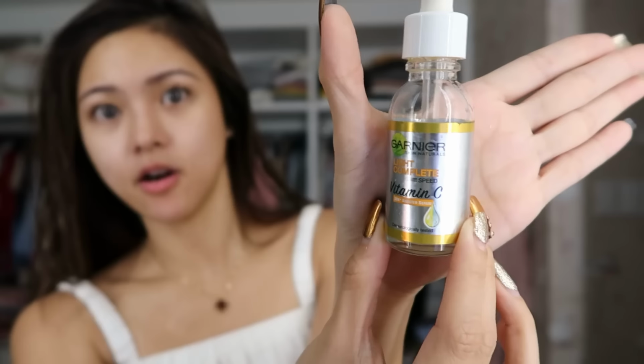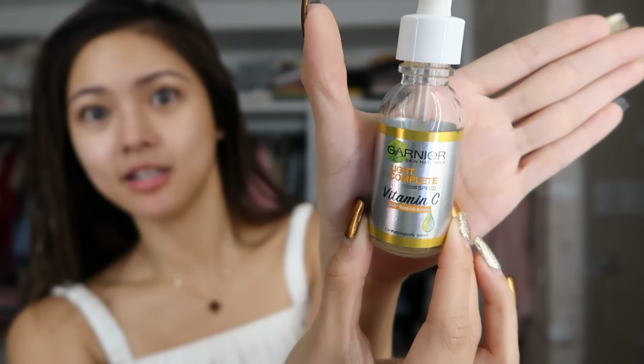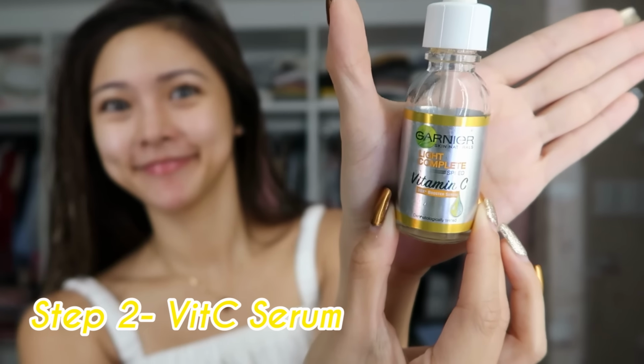So this one. Next product that we're using is my favorite Garnier Vitamin C Serum. So konti lang, not so plenty dahil umaga pa lang. Para a little touch lang. Sa gabi na yung makapal. Maganda rin to, ilagay mo before your makeup. Sobrang ganda. It's so nice.